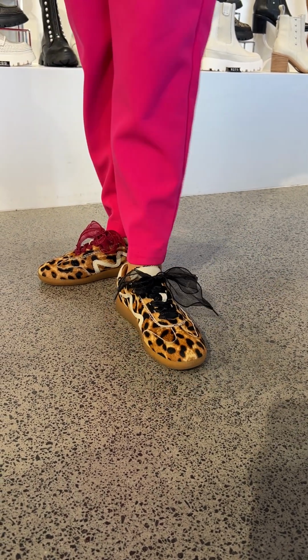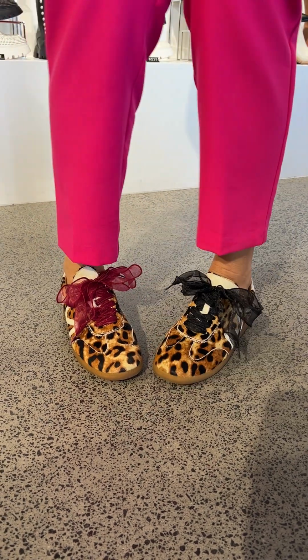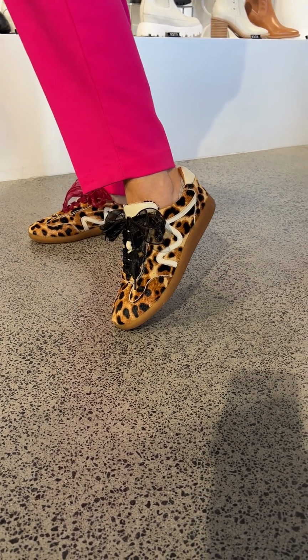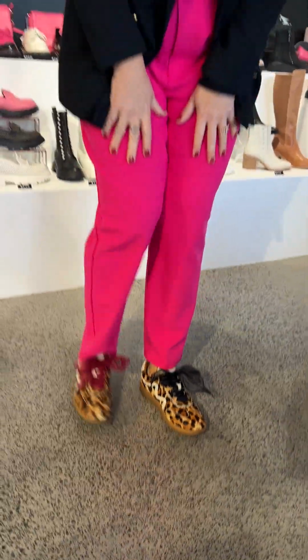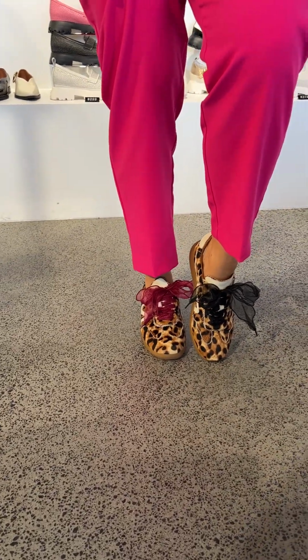I just love them, ladies. They go with everything, and I don't know, they make my outfits feel a little bit more special. So I can go quite plain and I can put these on and I feel a bit elevated. That's how I feel. That's a genuine review from myself. What I've done is I did have the cream lace in, but I thought I'm going to play around because we also have stock of our Organza Laces in.